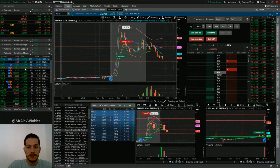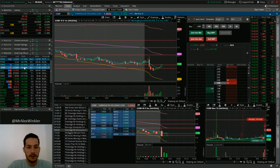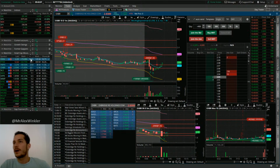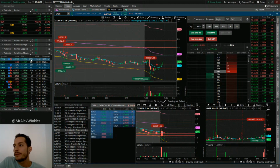PRPH, what a crazy open on that one. I'm just happy I wasn't looking at it anymore. No surprise that it's selling off. No surprise at all. We called that move out pre-market. OXBR shooting higher here, back above 2.